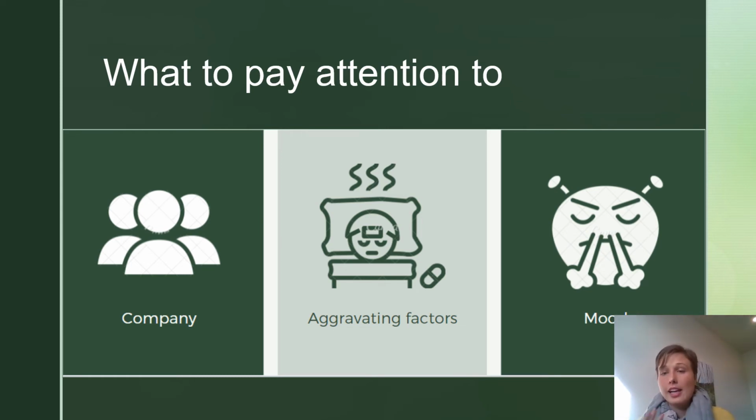Mood, and again, very important. Mood is only important if it's a change from your baseline. So if you were a sweetie and you stay a sweetie with your cold, it doesn't matter. But if you were a jerk and then you turn into a sweetie with your cold, the fact that you're a sweetie is now a symptom, okay?